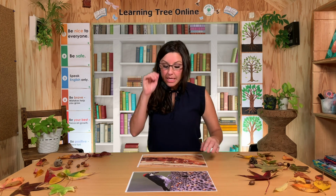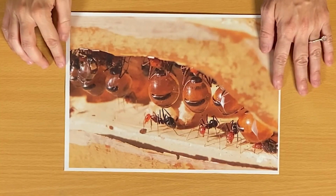Whoa, that is super cool. What an interesting fact. The woodpecker really uses its body to help it find food. That is very amazing. Let's look here at these honeypot ants.